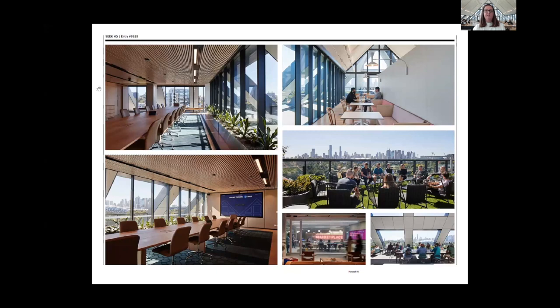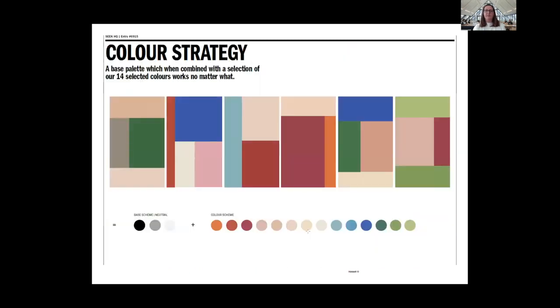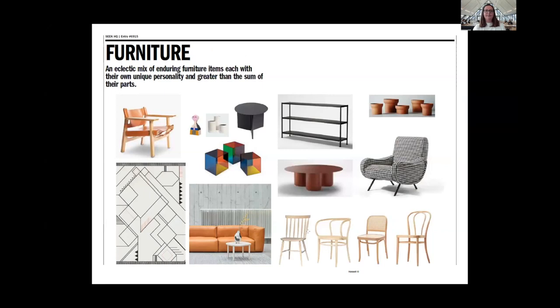Just some imagery, the boardroom on the left-hand side there, and some of those social spaces on level 6 up the top. And then down the bottom, the marketplace, which is one area on the ground floor where all 1,000 staff can meet. I'll whip through the colour strategy, and the furniture needed to be quite residential in its feel and quite individual.